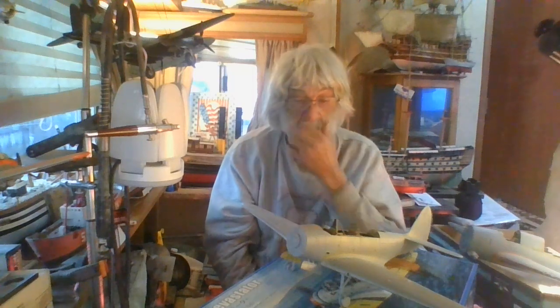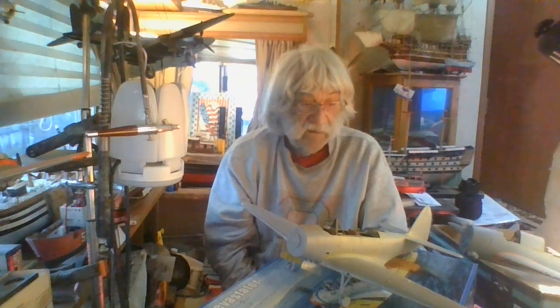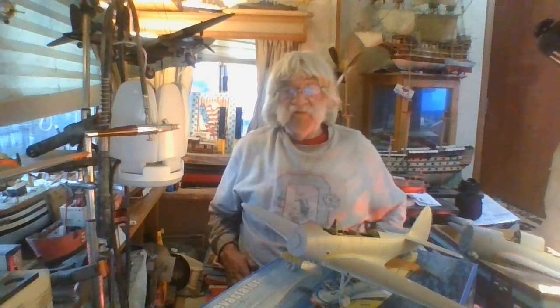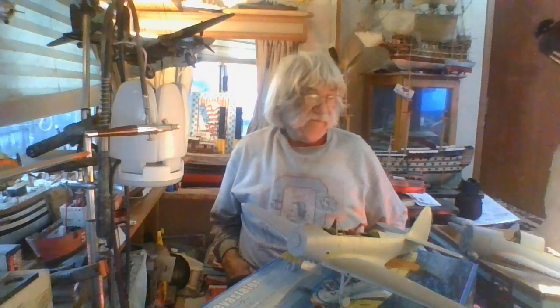Something about it, I don't know. And some TBDs were painted all natural aluminum inside. I've seen interiors of TBDs that had natural aluminum interiors, and some had yellow zinc chromate on there. The SB2C Helldiver had interior green.